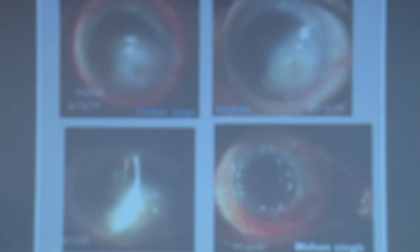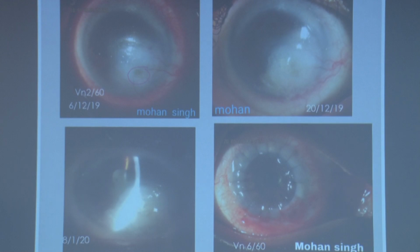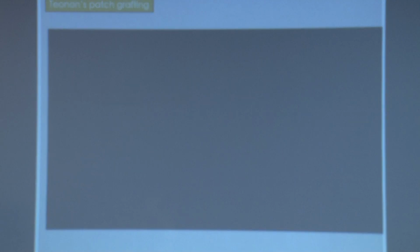and then place your BCL, and that's it. So this was the case in which I have done TABCL, and you can see within a period of 1 month, the eye became absolutely quiet. But because the patient had a dense cataract, I had to do a triple procedure for visual rehabilitation.